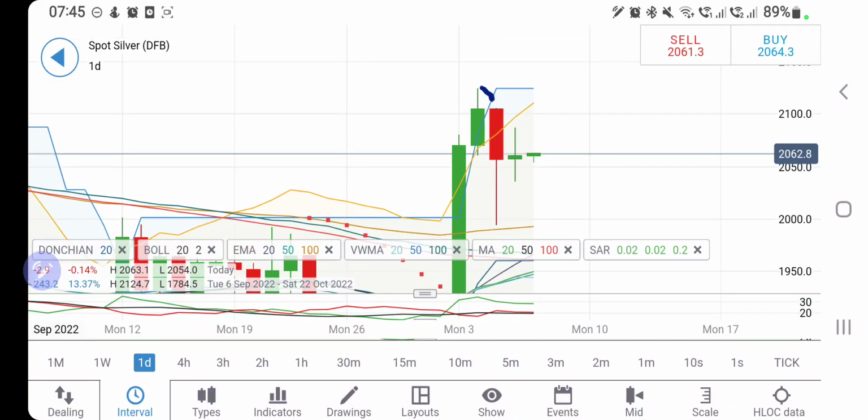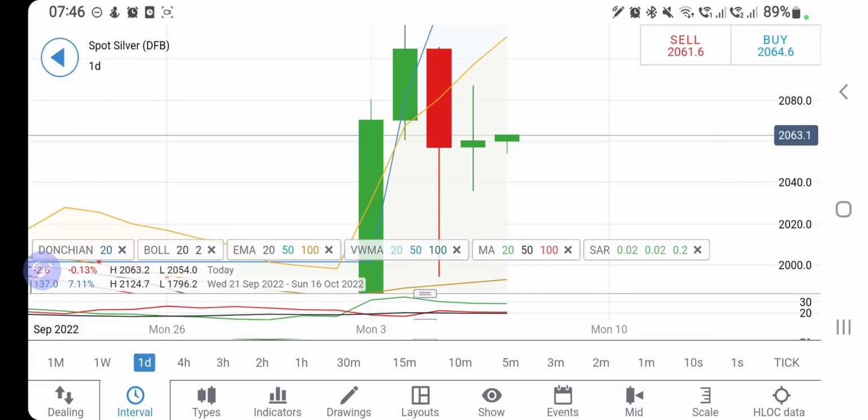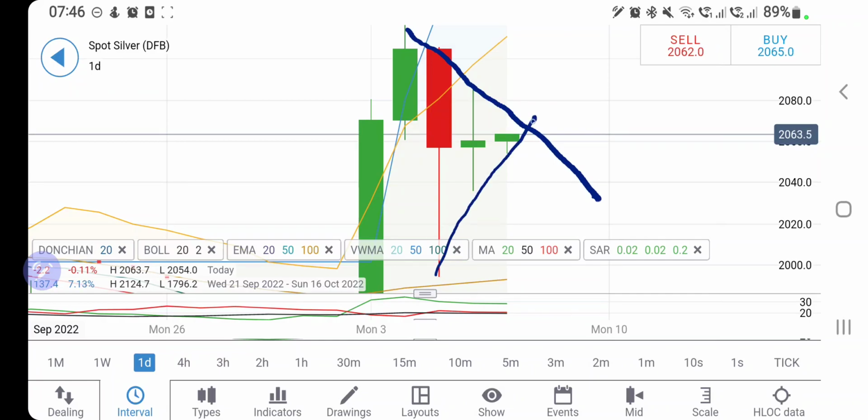On the daily charts, previous candles were candles of indecision, and you can find here also it is trying to limit its movement. We can see very clear-cut consolidation here, and in between this zone certainly we should avoid taking a position. In fact, till 2080 there is a stronger resistance out there.